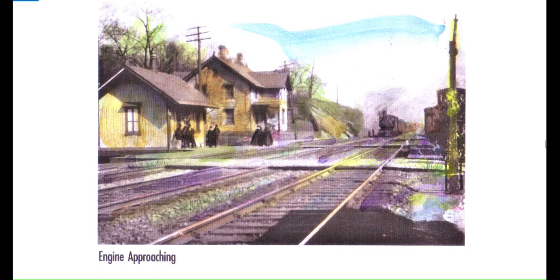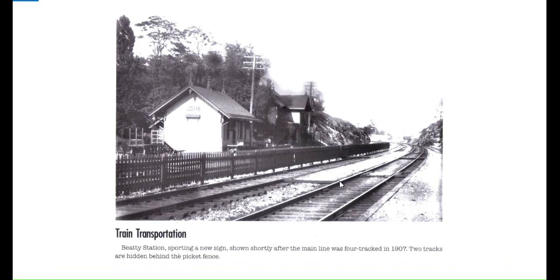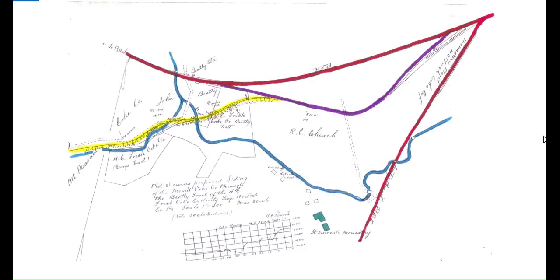That's another old photograph looking down the tracks. Another shot looking down the tracks. And what I want to emphasize here is that the tracks are going straight. That didn't last. As the years went by, see how the tracks moved? That was a result of some realignment that the Pennsylvania Railroad did around 1906 and 1907. And there's a story behind that. And this is part of the story.